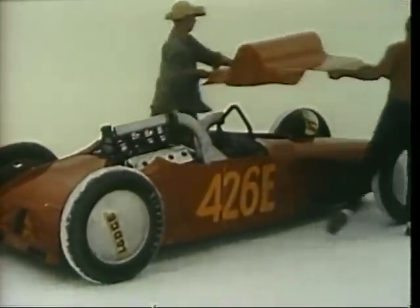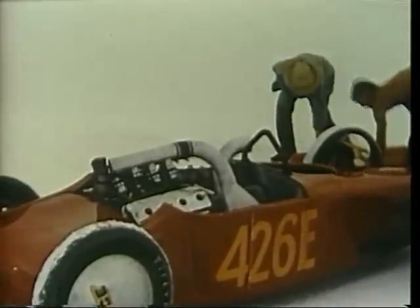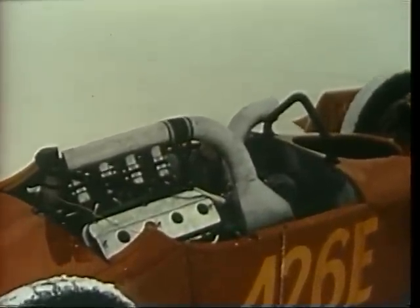The Summers Brothers rear engine T combined brute horsepower and streamlining with outstanding results. They made a record average of over 225 miles an hour with this little bomb.